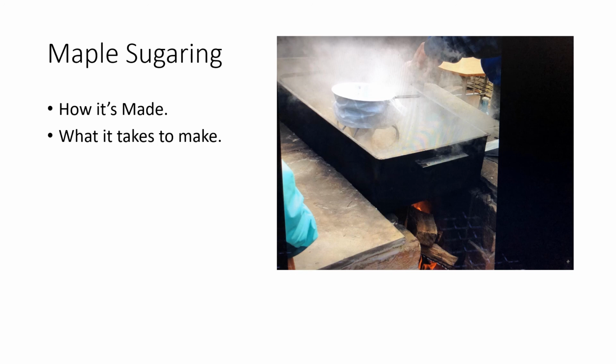Sometimes it's even boiled down even further to make maple sugar. So it's almost like the sugar that some people put in cookies or cakes or their tea. It's also the same sugar. It's a maple sugar that you can use in the exact same way. But let's see what else we have on the property.